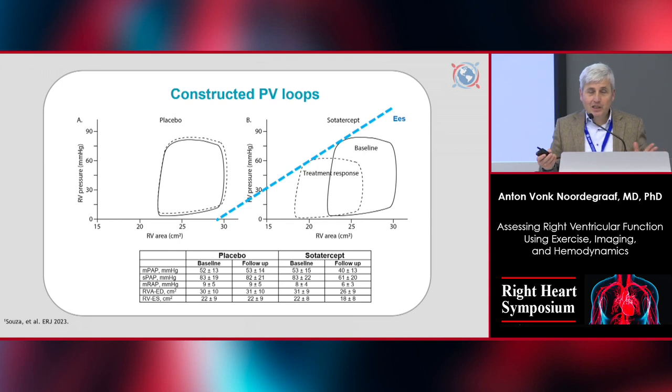What I want to say is we had to play with the data to get there. And the answer to whether a drug impacts directly on the right ventricle is difficult to answer unless you have the data. So I don't know the answer yet. I do think it's okay.